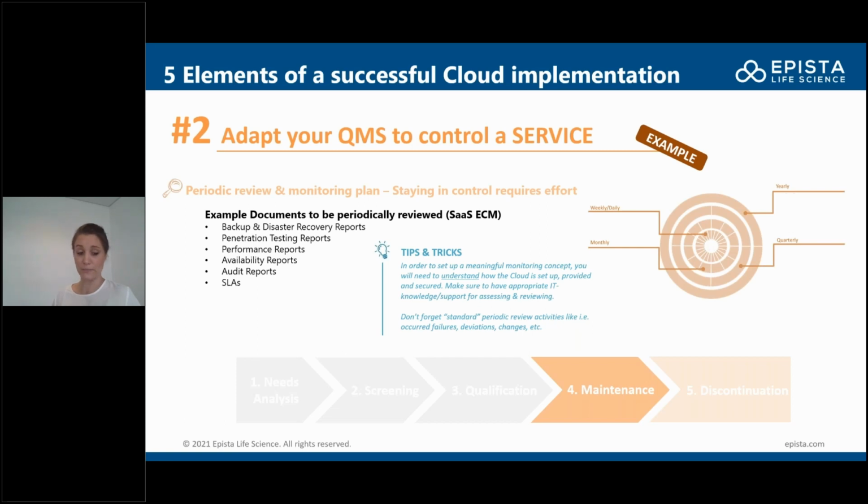And then of course, last but definitely not least, the SLA. That's the basis of your contractual agreement. Make sure that in a year, in 2 years, in 3 years, it is still meeting your expectations and your needs.